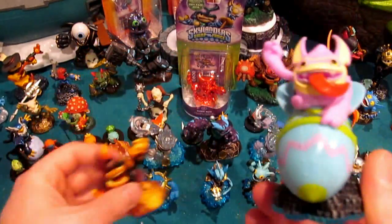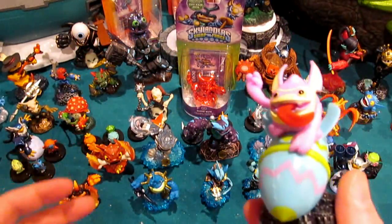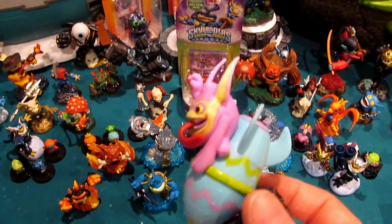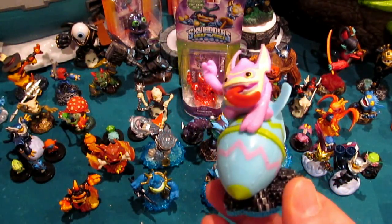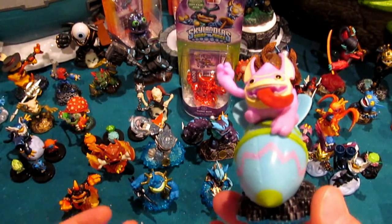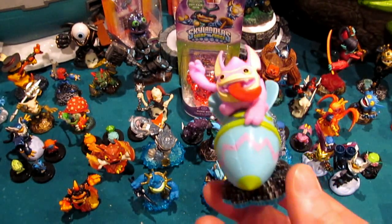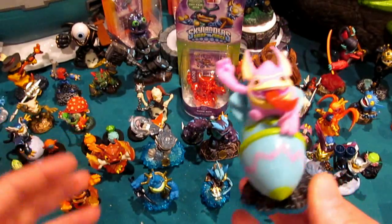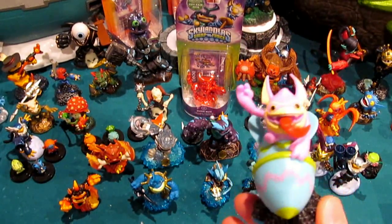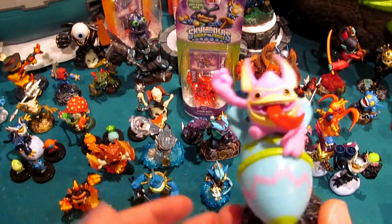You could fit these characters inside a legit old school Easter egg if you wanted to. They would need to be a size or two bigger, but I've seen those. I do know they exist. That's another option if you didn't want to hide the packaging out there. Or I know a lot of people have a little basket for their kids with toys and candy already in it. Things along that nature. That's why the packaging is different. That's why it's a little bit special.